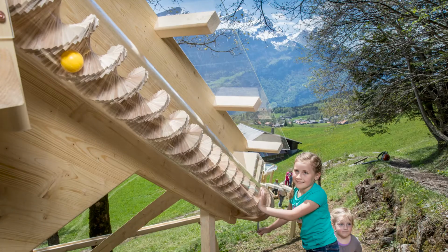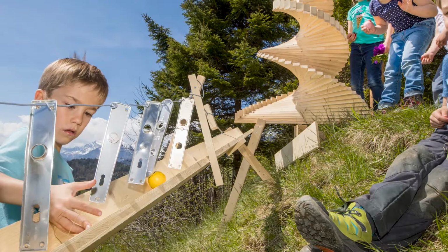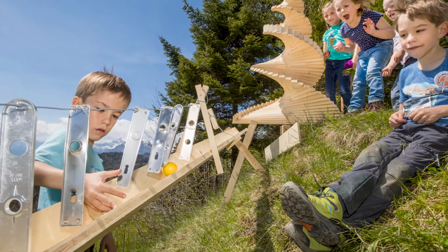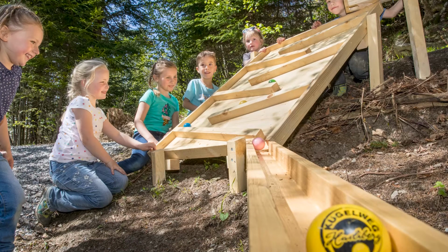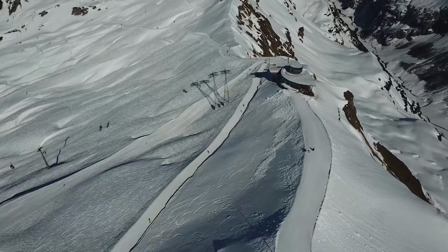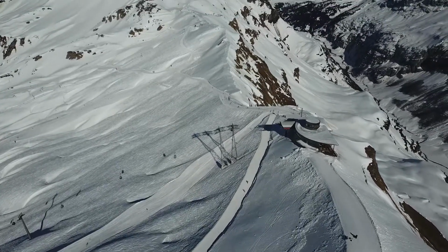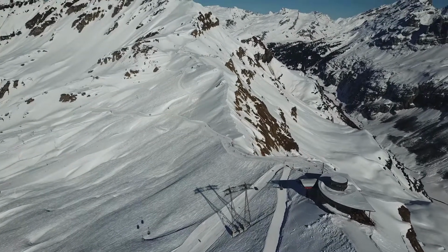Next to the Muckestutz, there is also a second family hiking trail, the so-called Kugelweg. This is a hiking trail of about 1.5 hours, and all along the trail there are several marble runs. The children may play with them, but it's also a fun experience for the parents. In winter, there is a ski area with a lot of slopes and a beautiful view, and it's also very nice to visit. So after the breakfast, we started the descent towards Meiringen.